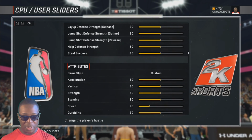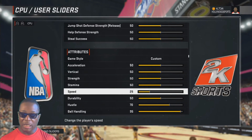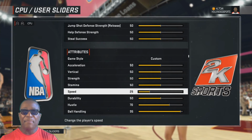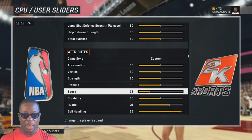Alright, acceleration, all this stuff. Speed, 25. Again, same thing as the user. Put it down there because sometimes they'll play out of control. Speed is 25. You get a nice pace to the game, a nice NBA pace. Okay.